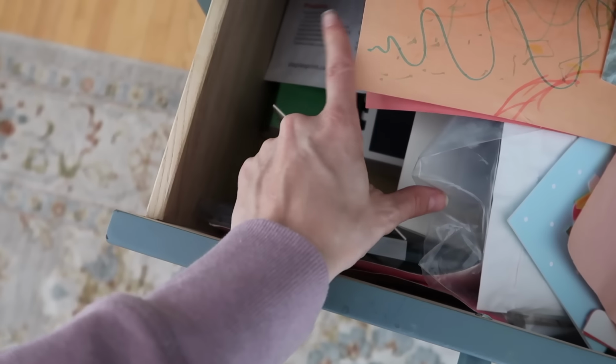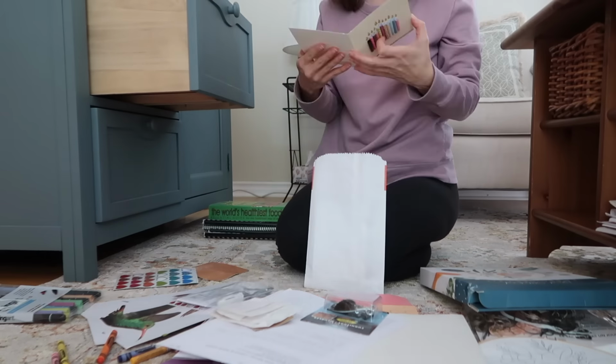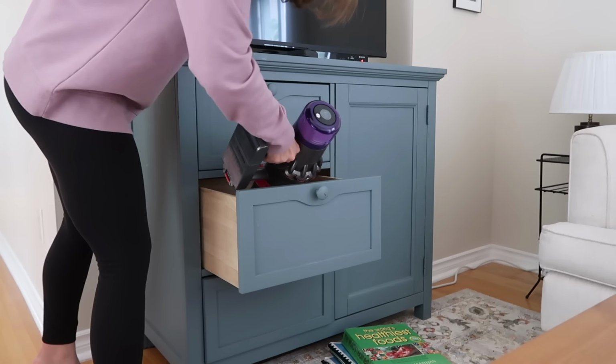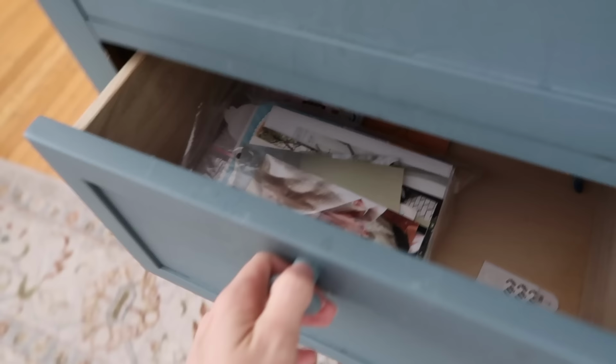There was a whole ton of Sadie's stuff, we had crayons and some construction paper for her, which we moved a bunch of it upstairs into her playroom, but it just was a mess.